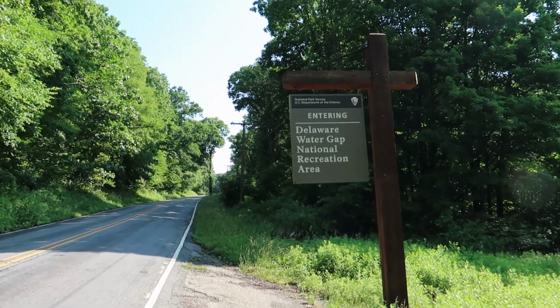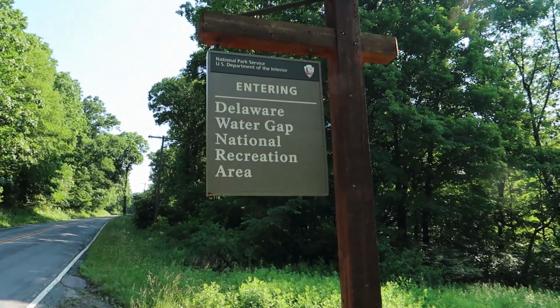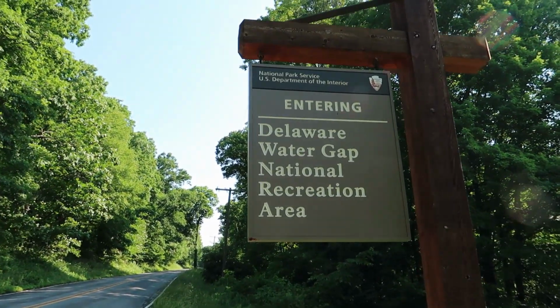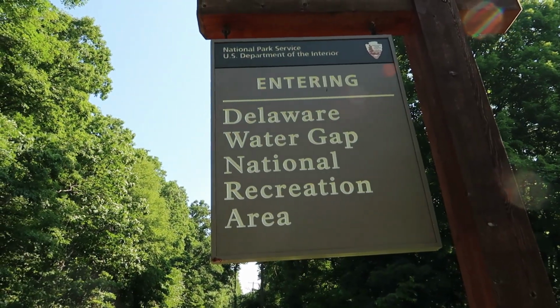All right. Looks like we're entering the Delaware Water Gap. What an amazing place. I'm so excited to be going up this way. We got some cool stuff to see today.